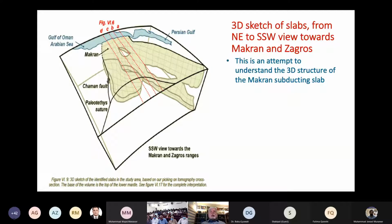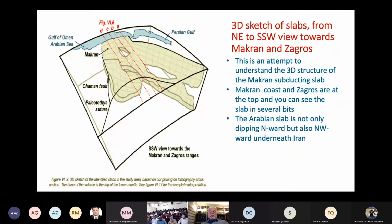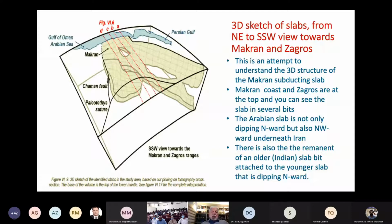This is an attempt to understand the 3D structure of the Makran subducting slab. Makran coast and Zagros are at the top, and as you can see, the slab is in several bits. Okay, there is also the remnant of an older Indian slab, so this is probably the old Indian slab, which is now attached to the younger Makran slab.